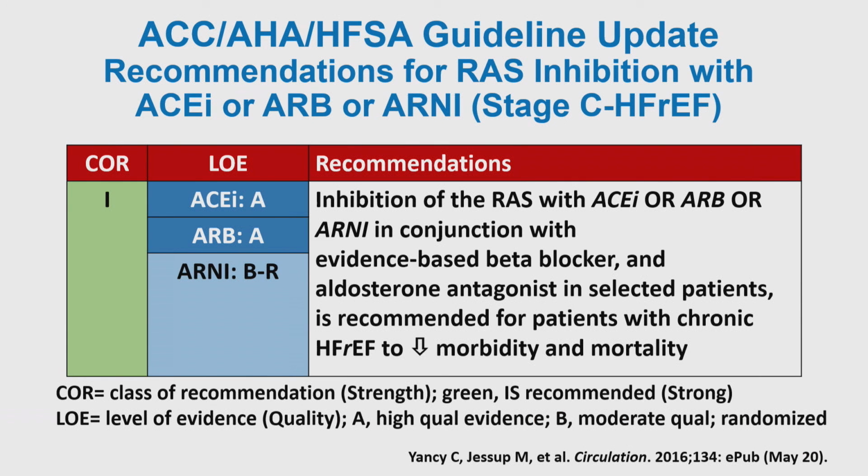So with that as background, now we get to what the actual writing group from the guidelines had to say. And what the writing group had to say is, well, first let me explain for those of you that are not good at understanding the writing group's recommendations. COR stands for class of recommendation, and that's what I like to call the strength of recommendation. The strength of recommendation is based on how strong of a research study was done. A randomized controlled, double-blind, placebo study has got the strongest strength. So it's a level 1 strength, and that means it's recommended, it's strong and strong data.